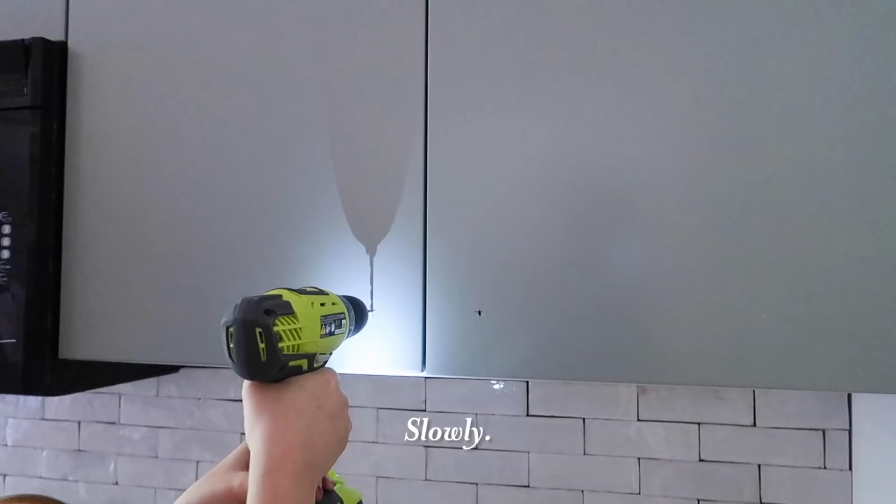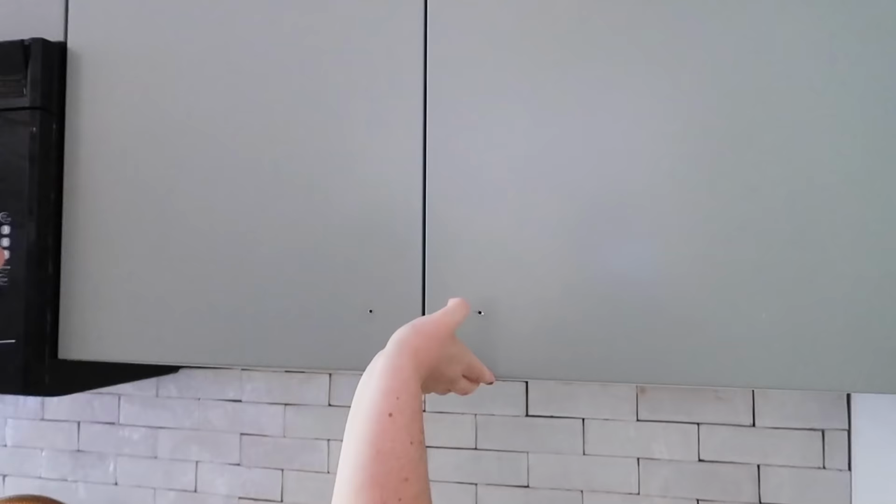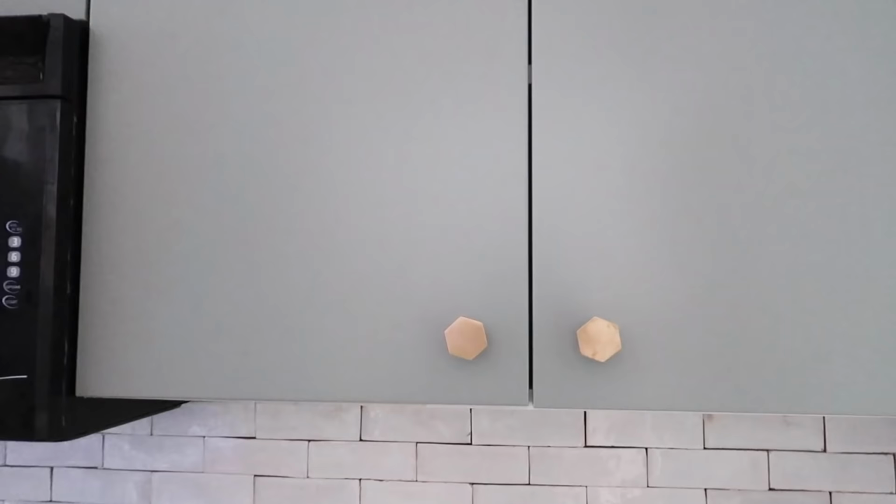Slowly, let the drill do the work. Screw. That's better, my darling. Yeah. They look fancy.